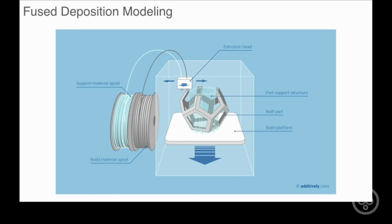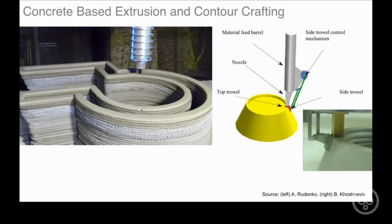This requires you to have support structures to allow you to build overhangs, so that's a limitation there. So here you can see FDM being applied to concrete on the left here. You can see it's extruding a pretty complex shape without the use of formwork, which is really intriguing. Additionally, on the right here, you can see contour crafting technology developed by Dr. Khoshnevis out of USC. It uses computer-controlled trowels to allow you to create complex surfaces and smooth out the edges of your extrusion.